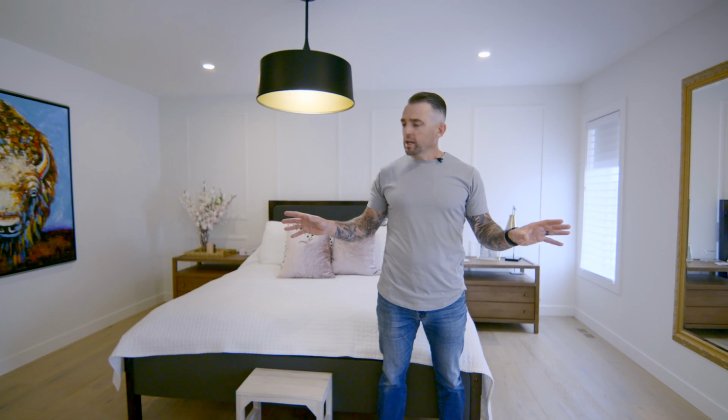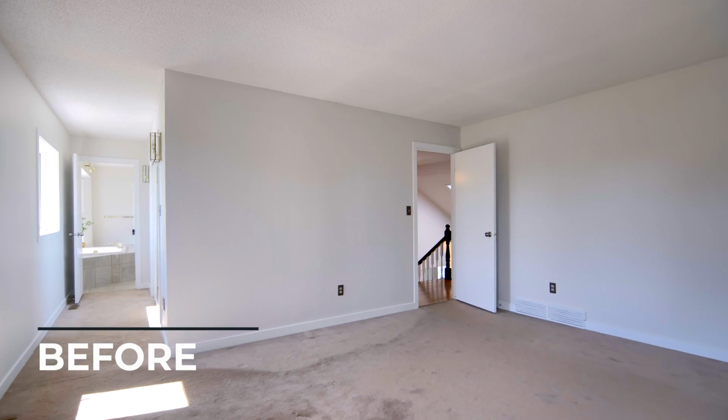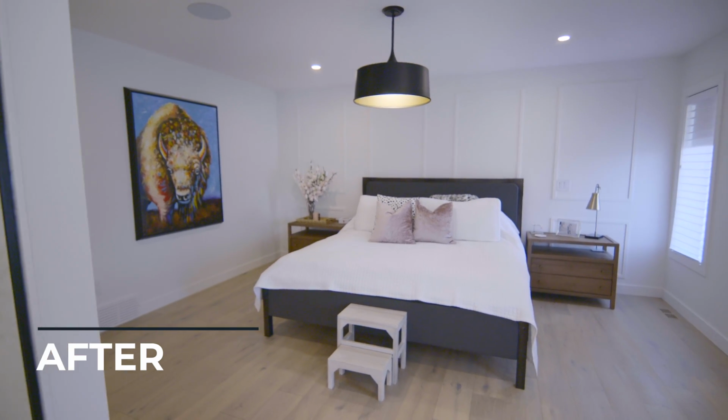Master bedroom, we were lucky with perfect size. All we really had to do is, well, re-drywall everything and repaint and everything else, but at least we were able to have size. We didn't need to eliminate walls or do anything silly like that.